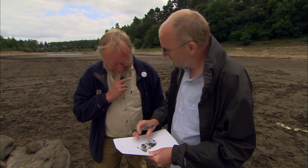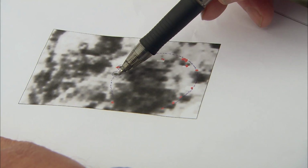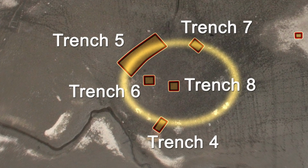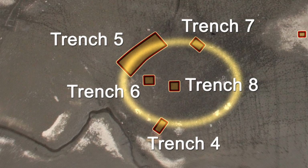That is the final quadrant, and I don't think it can be clearer than that. I'm convinced, John. I'm absolutely convinced. So we're now certain that we have a prehistoric stone circle, which is a first for Time Team. But we still don't know how it relates to the rest of the site and what exactly it was used for.